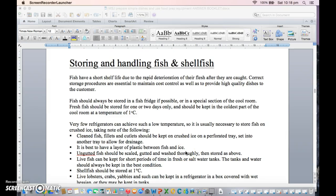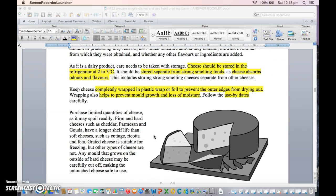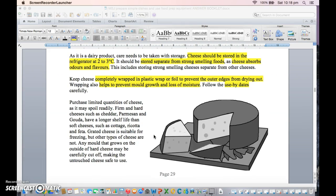Hi guys, back again. Sorry, the last one actually cut out a bit quick, so I'm just going to go back. We were talking about dairy.